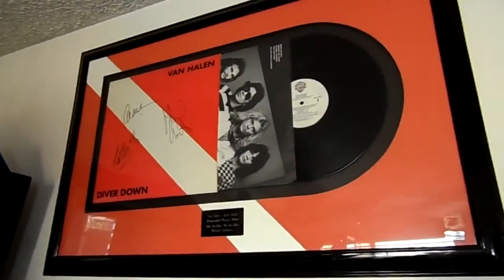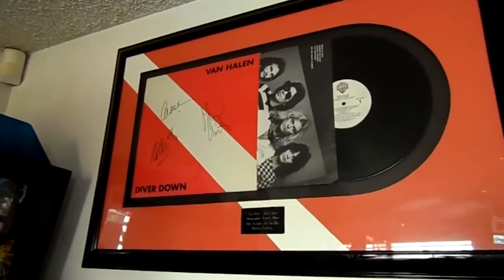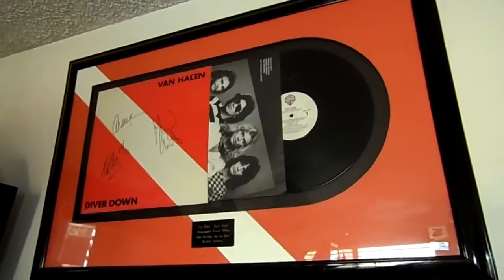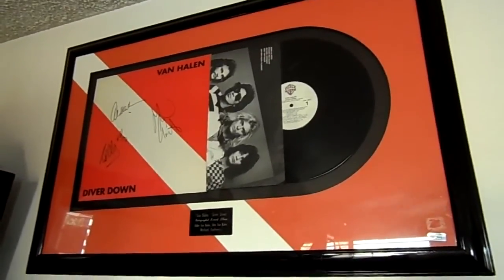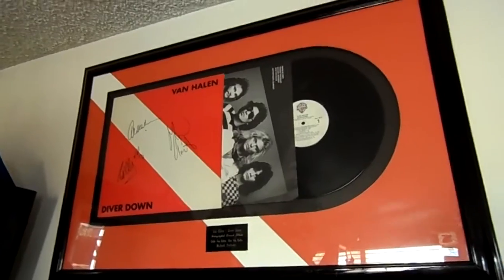Here we have the Van Halen Diver Down album, signed by 3 members of the band. This I got my wife for Christmas, I believe. Yeah, maybe it was Christmas or her birthday. I don't know. Can't remember what I paid for it, but I know it wasn't cheap.